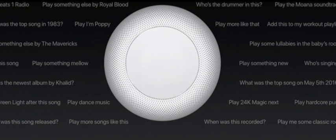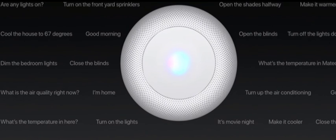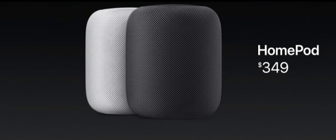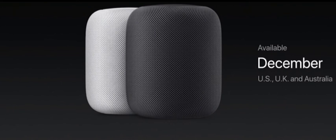You can ask Siri things about the music that you are playing. You can control smart home appliances, and you can also use it for things that you use it for on your phone. The HomePod costs $350, and it will be coming out in December.